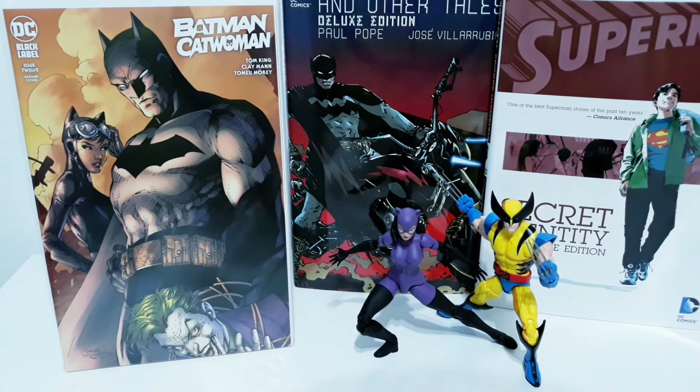Great miniseries. Going from a great Batman Catwoman story to an absolutely abysmal one, Tom King finally ended his ordeal, and here we have Batman Catwoman issue 12. Thank God for these Jim Lee variant covers, because the actual story inside, absolute garbage. I mean, man, it's just pathetic at this point. We'll move on.